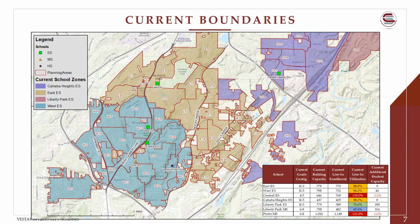Before we go into the actual options, I want to talk about the current boundaries. This way you can get an idea of how these maps work and what the symbols mean. This map simply shows the current attendance areas. West is denoted by the area that's shaded in the blue-green color. East is in the tan or brown color. Cahaba Heights is in the purple color. And then Liberty Park is up in the upper right-hand corner. This map is zoomed into the areas that change. We don't have any changes to Liberty Park in any of the options, and so it's not really a focus of any of these slides.